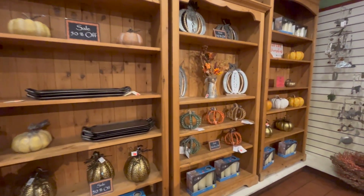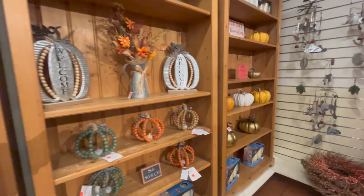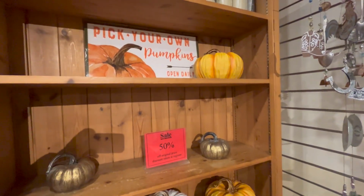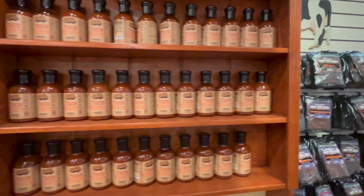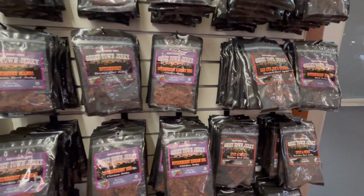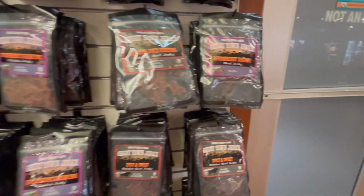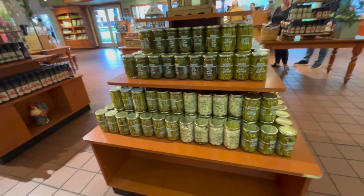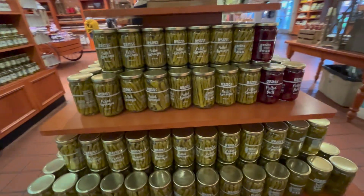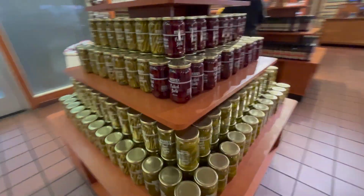Rustic decor lining the walls, including stuff on clearance, like these pumpkins that are 50% off. There's jars of hot sauce and barbecue sauce and beef jerky. That's boysenberry flavored. How can you beat that? Jars full of pickles and other pickled stuff. And we're not even in the park yet.